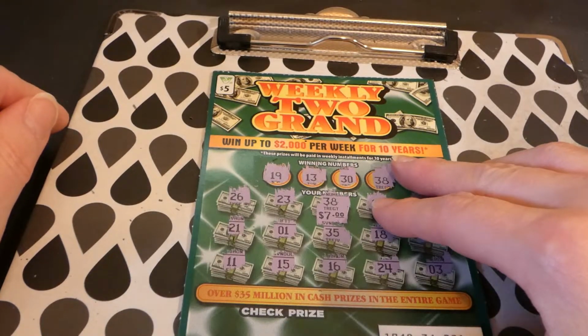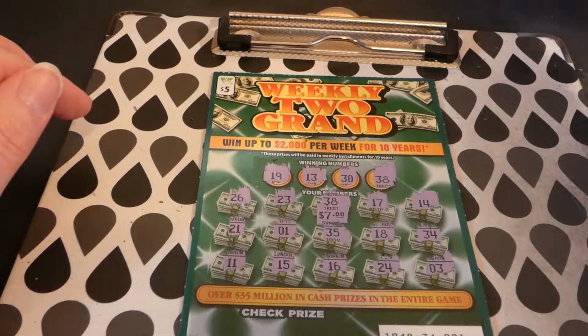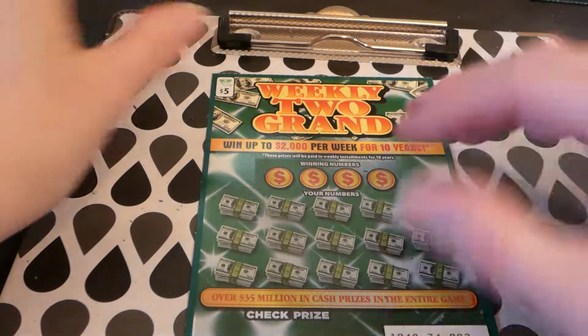Where did I put that ticket anyway? Oh, I put a dud loser on top of it. My bad. So now we're up to $14.